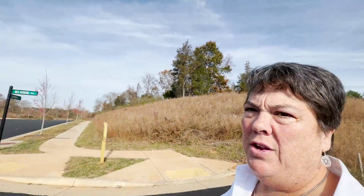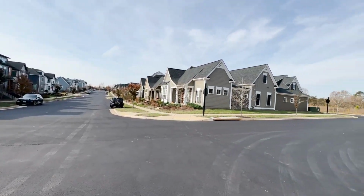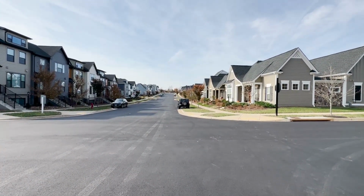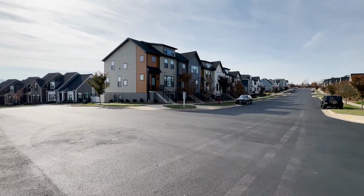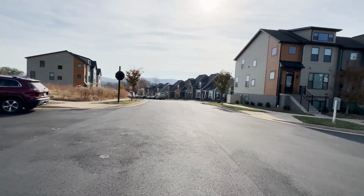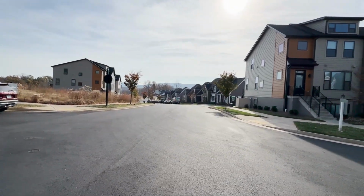So there you go. Here's a great view. This is sort of the end of Belvedere at the moment. Belvedere will be extending down that way. So there you see some carriage homes on the right. You have your townhomes on the left. Some more townhomes on your left this way, and carriage homes on your right. That beautiful Blue Ridge view, and that is actually currently where the new construction is going in.